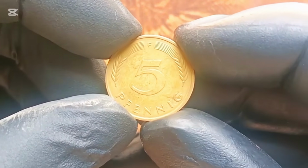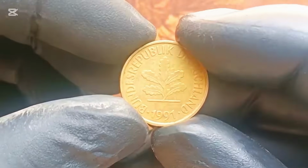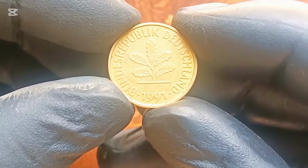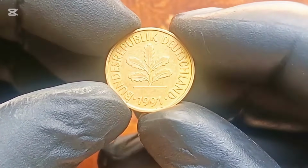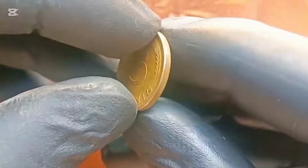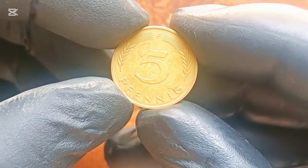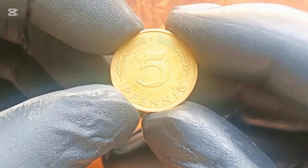Estimates suggest that fewer than 10 pristine examples are known today, adding to its mystique and driving up its desirability in the global numismatic community. The fact that its existence is still partly shrouded in mystery makes the 1991 F even more captivating. Its origins are not fully documented, leaving room for theories and sparking debates among experts.